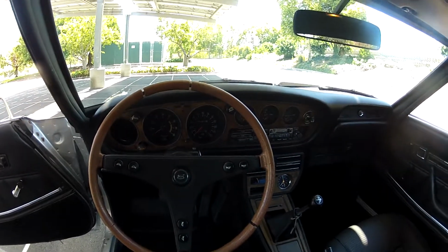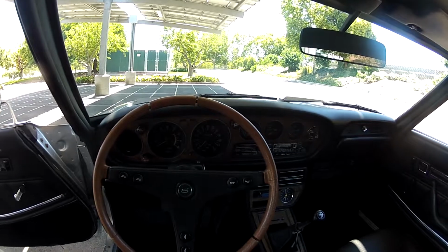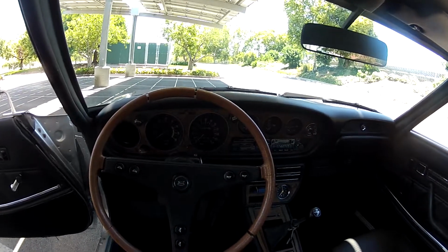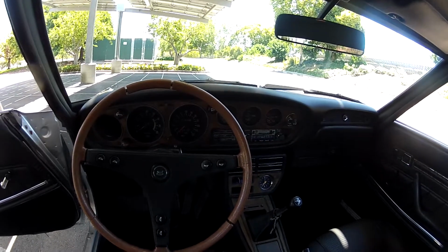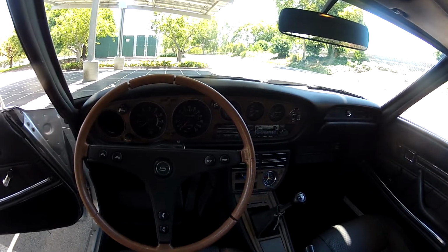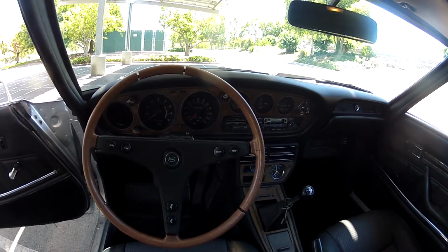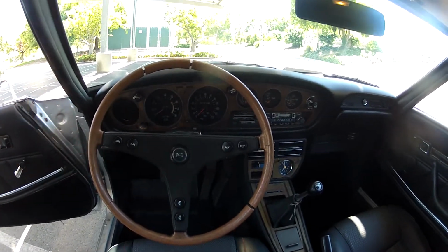Car shows 71,300 and change miles. The speedo is fast. When you're on the freeway at 75 miles per hour, GPS is at 65 miles per hour. So it is reading fast. So mileage is higher than it should be. Our odometer.